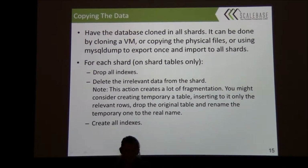But essentially, at the end of this process, we'll need to end up with 4 databases which contain exactly the same amount of information. Why? Because that's our starting point. We started with one big one. We now have 4 big ones or 4 small ones.